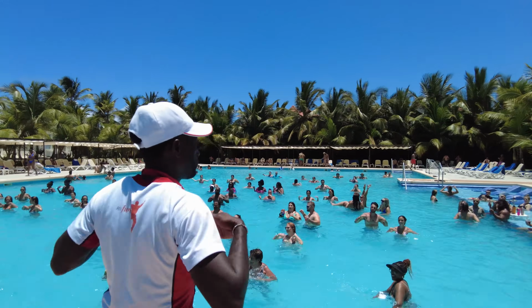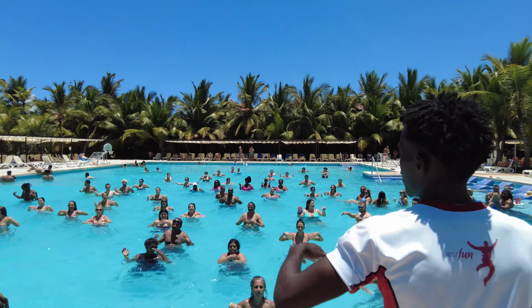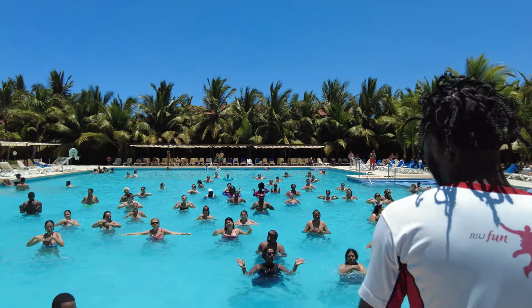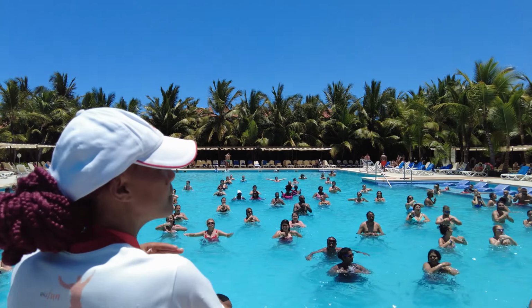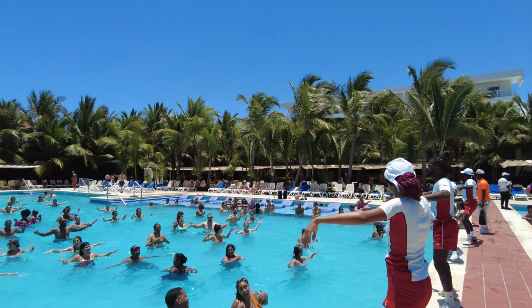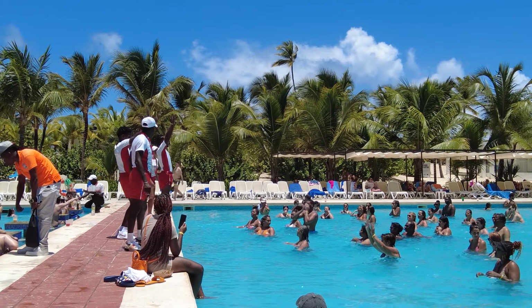When it comes to entertainment, the hotel staff was very active during the day, doing different activities and looking for players for the different games, and even doing water aerobics, also animating the areas around the pools with the music. So if you're looking for an active hotel with more of a party vibe, I think the Riu Republica is the right fit for you.